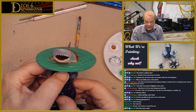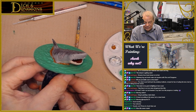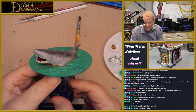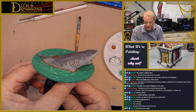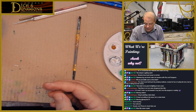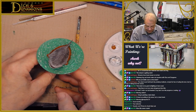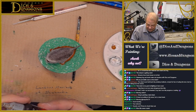The steely-eyed gaze worked out okay. The steel paint is a little shiny. It's dark. Yeah, not too bad. The gill slits look pretty decent. Okay, I need to put a wash on this brown because it doesn't look good as it is. And I am going to use the smoky ink.